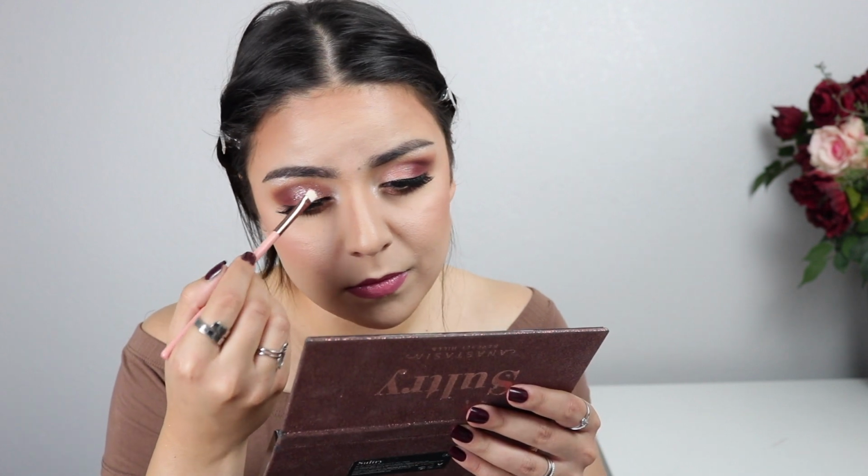And I am gonna use a small crease brush because 2016 was all about cut creases and a very precise cut crease, so we're gonna do that with the glitter. And I don't know if I did this in the video, but I am gonna take a little bit of it and use it for the inner portion of the lower lash line too. Just a little bit on there, that way it's cohesive with the top lid. That's pretty, I feel like that's pretty close.